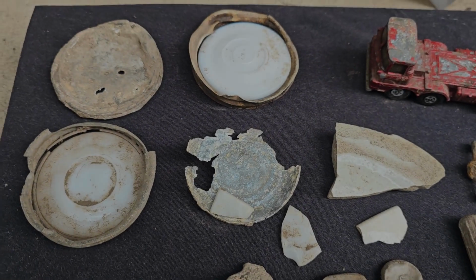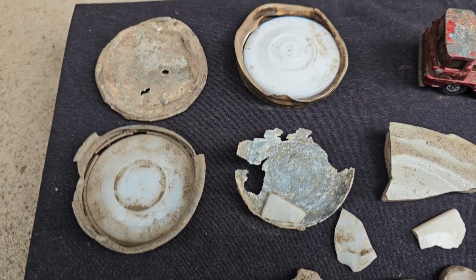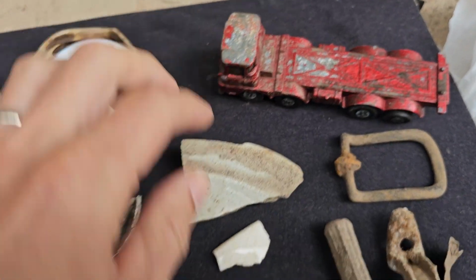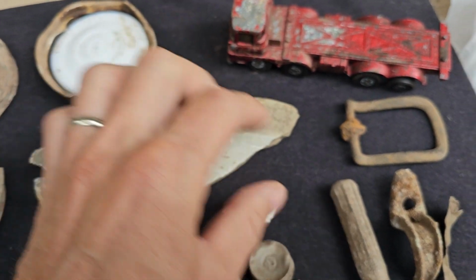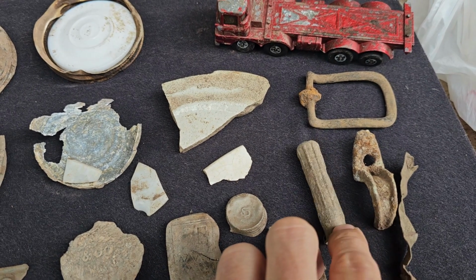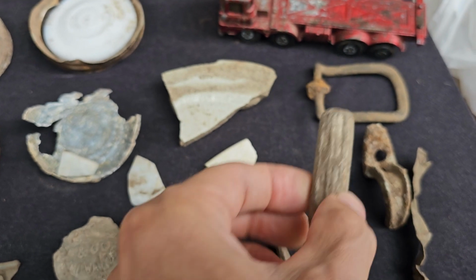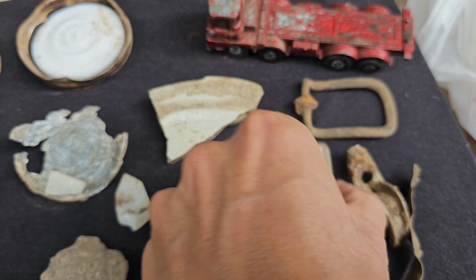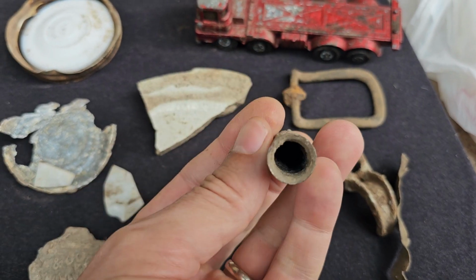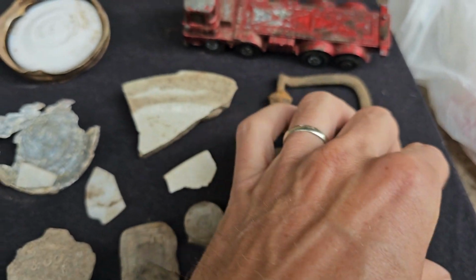Alright folks, well here's the wrap up. We got our four lids here, some of them in better condition than others. Our 1970s Matchbox truck, some old piece of crock pot there, belt buckle. I think this is a screwdriver handle. Somebody else said it was. I can't find anything similar to it, but it looks like a screwdriver handle. I think somebody figured out making them out of metal was a bad idea. So maybe these were only made for a short time, but if you have any other thoughts about what this might be, please let me know in the comments.